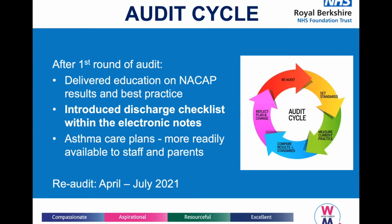So as we've just talked about, the first round of our audit was the NACAP data. And following looking at this data and getting some results, we delivered education to the team at Reading, both about what our results were relative to the other centres across the UK, and also talked about best practice for discharge care for patients with asthma and wheeze. We then created an easily editable checklist which could be introduced into the patient's electronic notes with just a few keystrokes, so no IT knowledge was required.